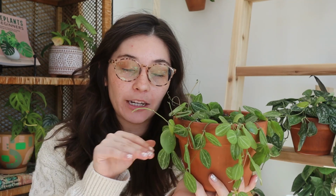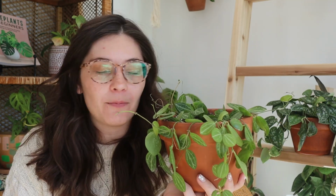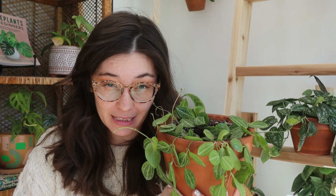If it is a more chunky one like this, a thicker leaf, more succulent-esque leaf, if the leaf feels soft, then it's definitely time to water. And I'm trying so hard to be better about watering before the leaf gets too wrinkly or soft, because that stresses out the plant and I really don't want to be stressing my plants out, and I feel like I have made a habit of doing that because I wait too long between waterings.